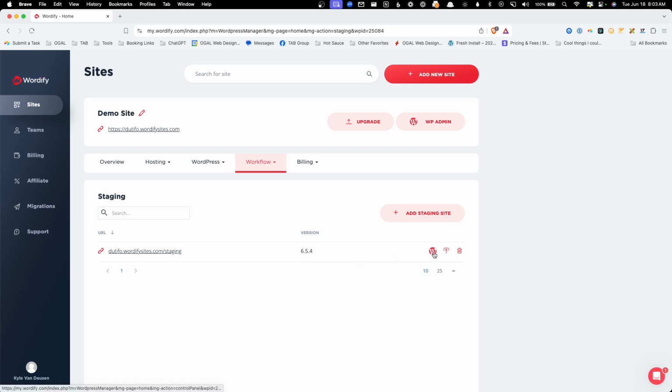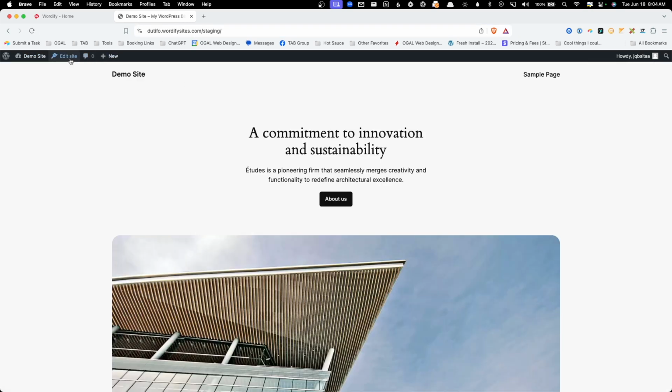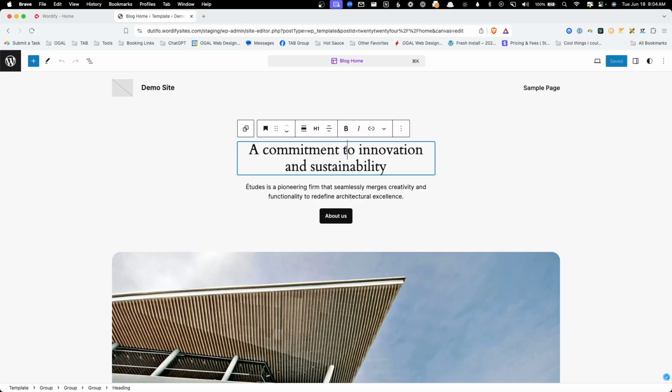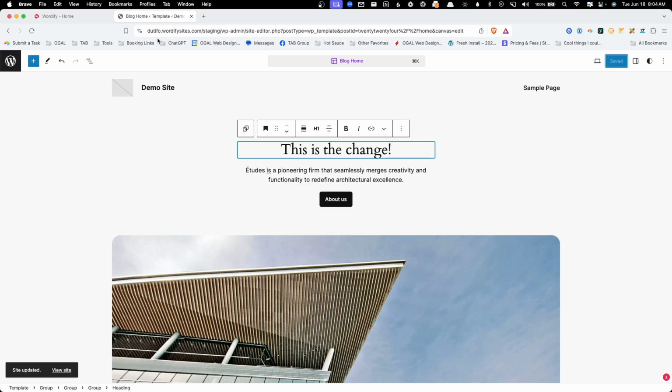go. I'll go ahead and click the logo so we can get into the back end of the website. We can see now our site is the domain we chose, but it has the word staging here in a subdirectory, so we know we're on our staging version. So let's just go to the front end of the site. We'll edit the page and we'll change out this headline so we can make some kind of change to push back to live. With that change made, we'll go ahead and hit save.